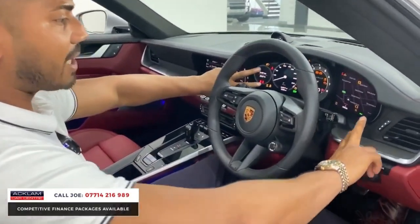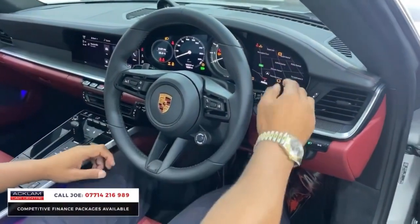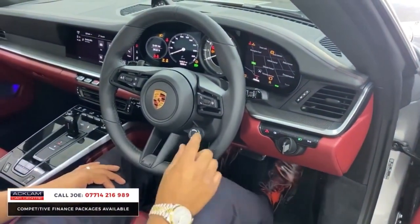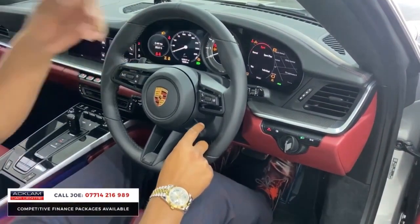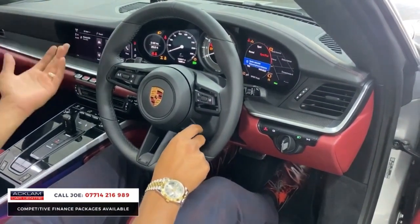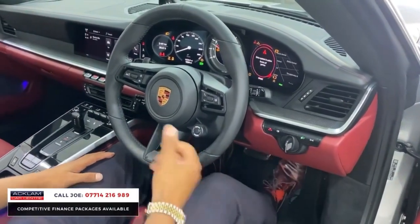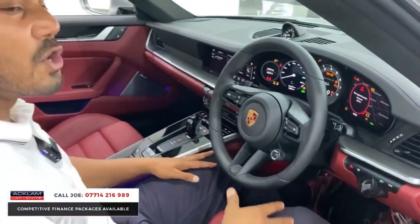You've then got digital dash where you can see the navigation, you can configure that, no problem. The red detail on the stitching that I've mentioned. And then you have your different drive modes. So you've got Sport, Sport Plus, Individual, Wet, Normal, pick what you want. When you fire it up, the sound is unique to itself.